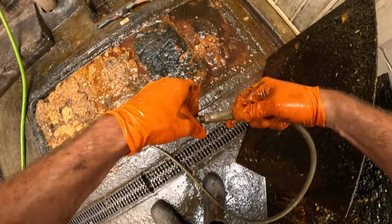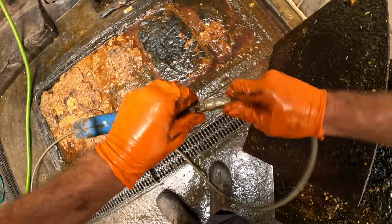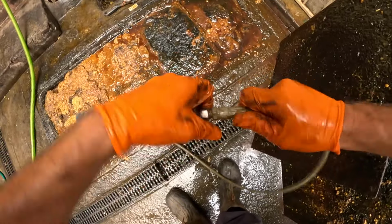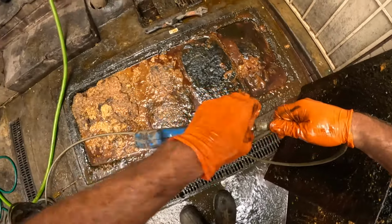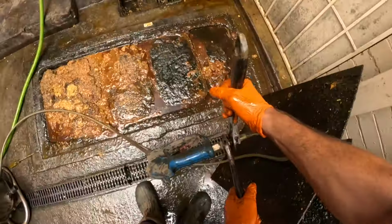I don't like grease traps, Ben. Well, I don't like them either. Man, it stinks. It does stink. Send me footage of cleaning this up then. Okay.